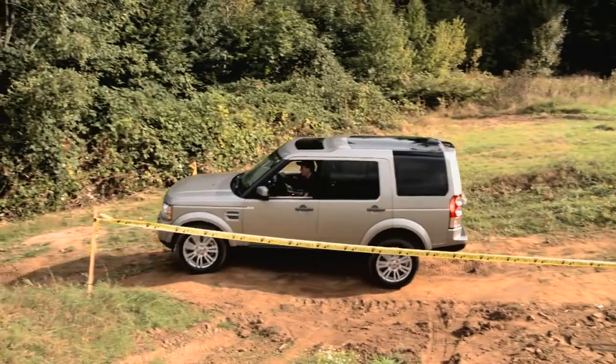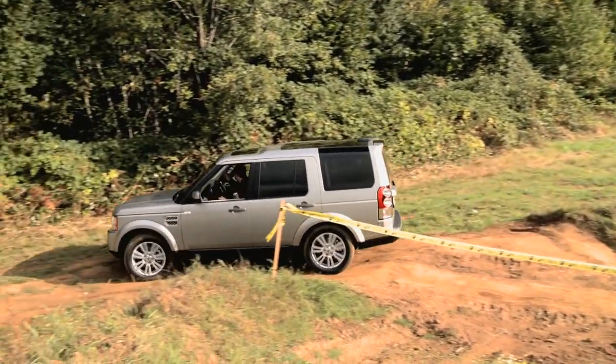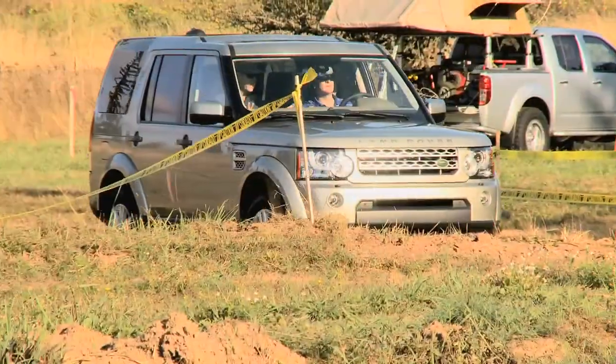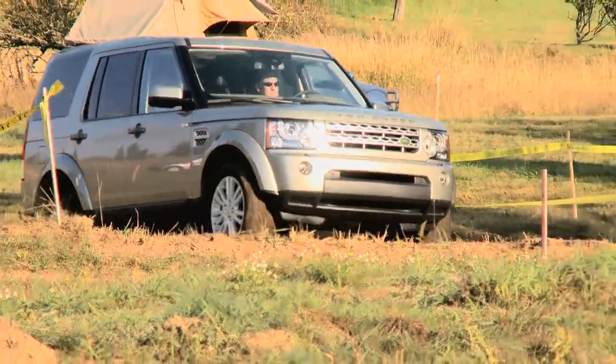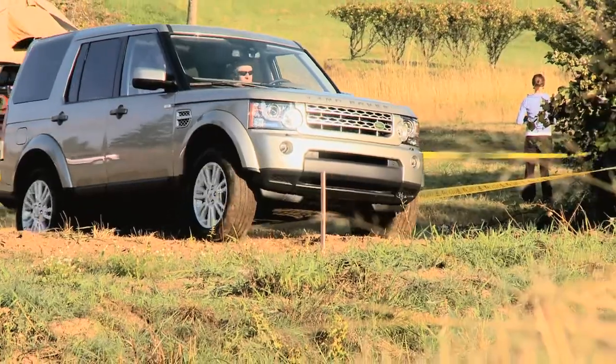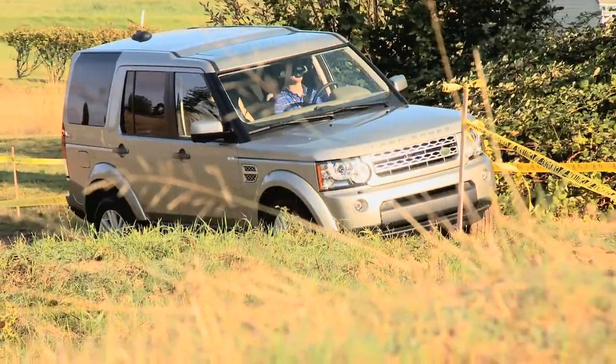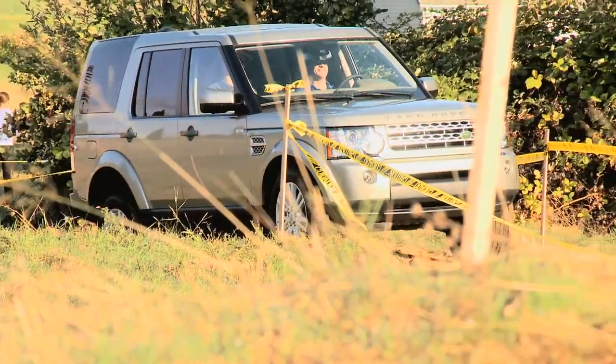This vehicle is used more as a family vehicle than Range Rover is. Range Rover really is the premium end of the market. This one is a premium family vehicle that you would put your kids in and go to soccer, and then on the weekend take to the mountains and go skiing with the whole family. Gives you a lot of options.